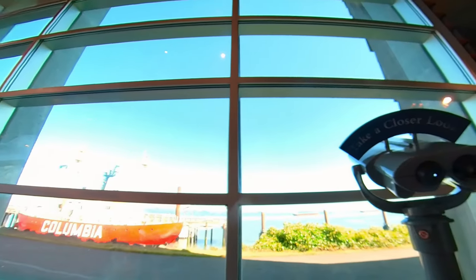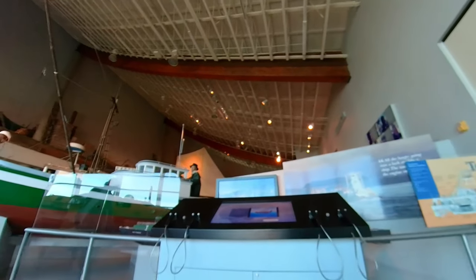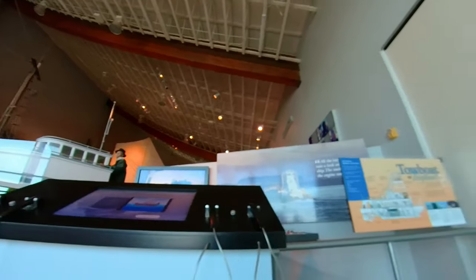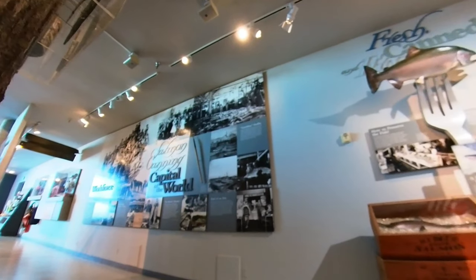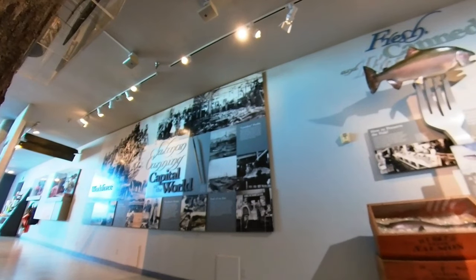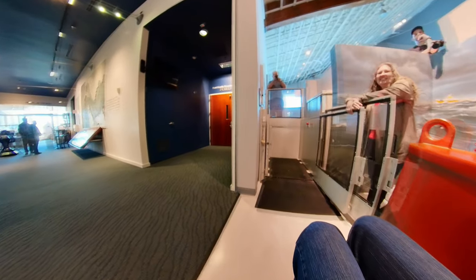Outside the museum, there is the lightship Columbia, and then there is a GPS positioned light that replaced the lightship. In the old days, the lightship stayed out there offshore, and they'd have to come in and out through the bar. Now here's the lift, and this is kind of an interesting lift.